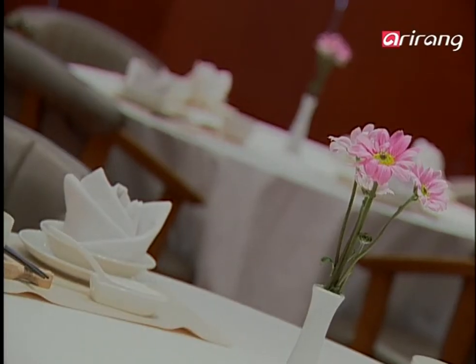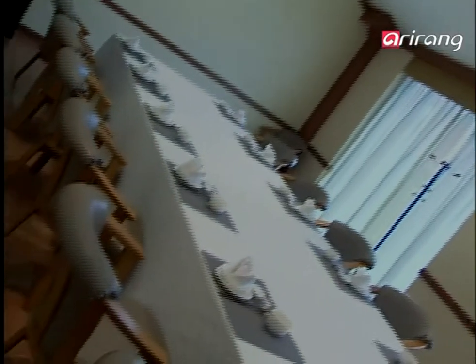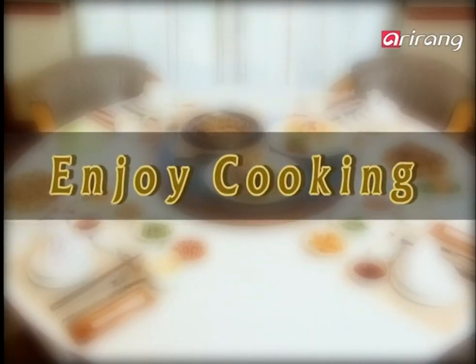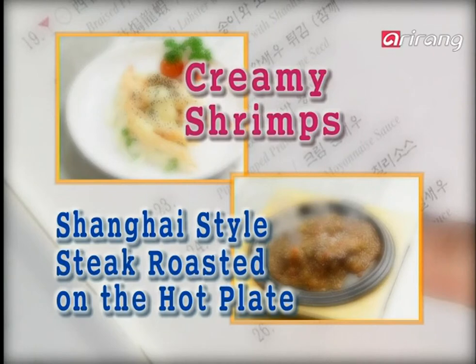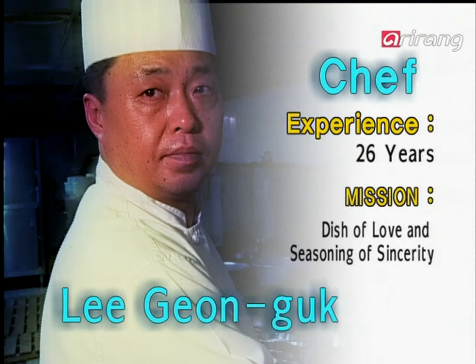Of China, the color red comes to our mind. Lai Lai creates a calm atmosphere. The tables are always arranged neatly, and the various sized rooms are perfect for group customers to enjoy a meal in a comfortable and quiet atmosphere. Time to enjoy the taste and fragrance Lai Lai creates. Today we'll make creamy shrimps of deep taste and Shanghai style steak. My hands create Lai Lai's taste. Yi Gongguk is from China and a veteran chef who has 26 years of experience.